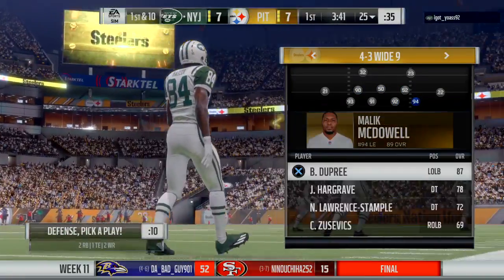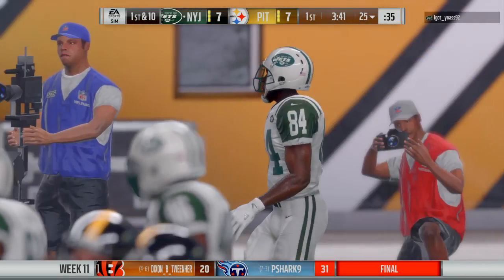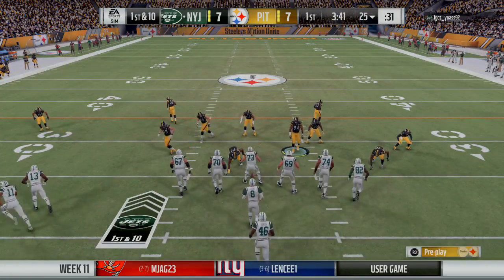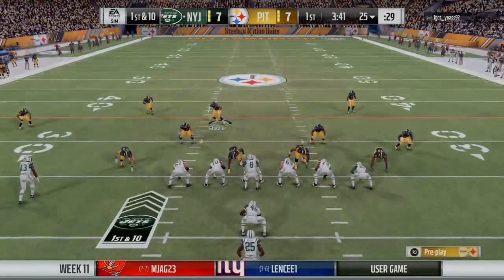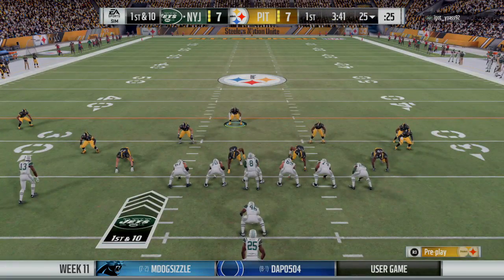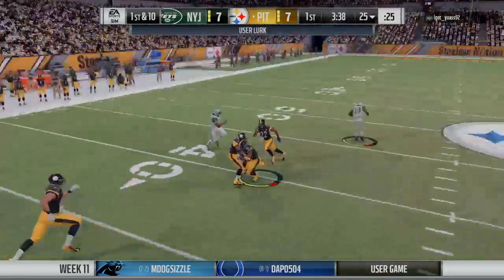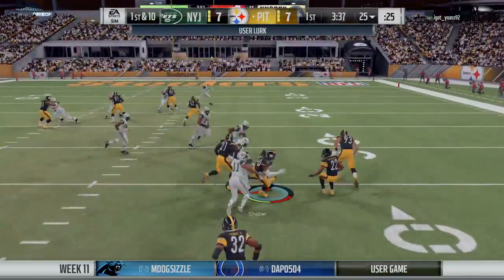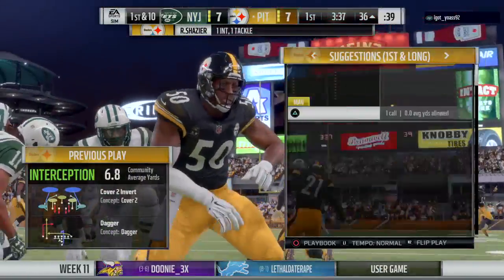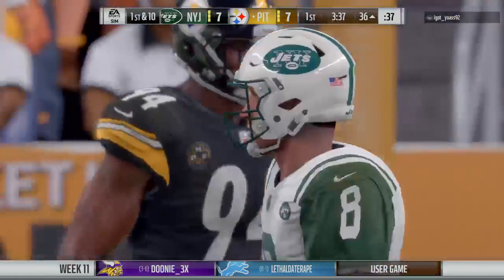And when you start plotting for this drive, when you start thinking to yourself, okay, what are we going to do? You don't go away from what you did before because that worked. But you have to be prepared for wrinkles and counters because you know they'll make some adjustments. Cousins on 1st down. Into heavy traffic, and it's intercepted. Picked off by Ryan Shazier. And they take possession of the football and have it at the 36-yard line.